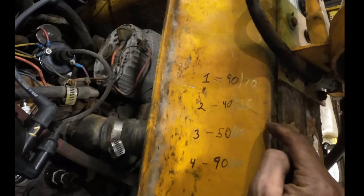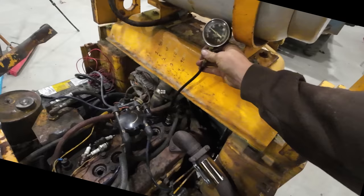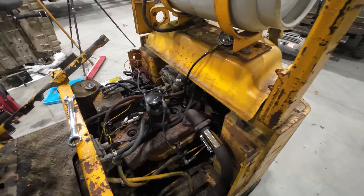Cylinder number one was completely backwards from what I thought. We started at 90 PSI, and in fact, now we can only get 70 PSI out of it. I even left it on the gauge there to show you guys. I thought that was weird. That's exactly the opposite result that I would assume. So maybe there's a broken ring in there or something.